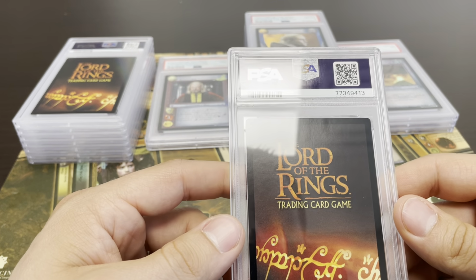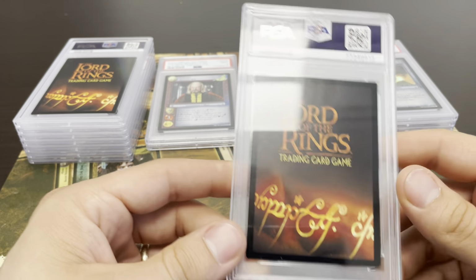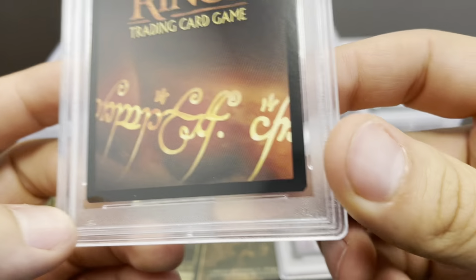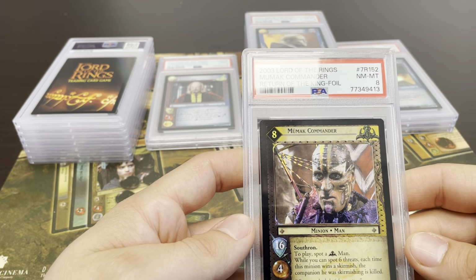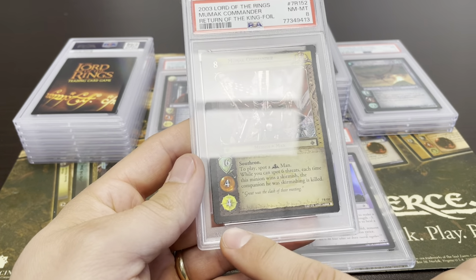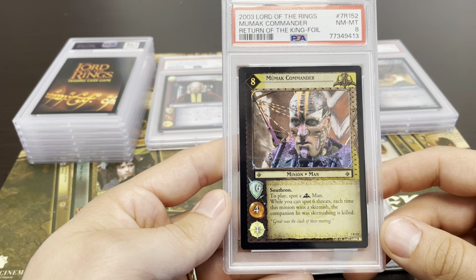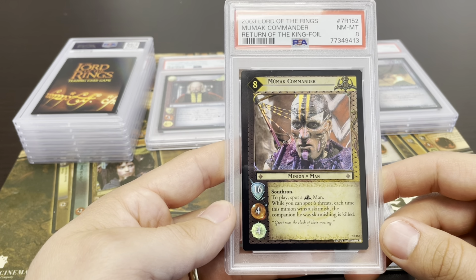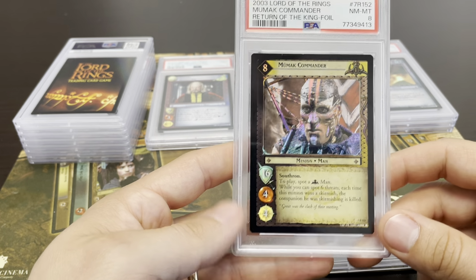Next card here. This looks really clean on the back. Again, maybe a tiny bit of corner wear. So this is the Mumok Commander. So near mint 8. Again, another Return to the King card. It does have this kind of jagged cut edge on the bottom. Other than that, it's really clean, well centered. So kind of similar to that Legolas. I guess they just felt like it didn't deserve more than an 8 with that cut on the bottom. But a nice card.